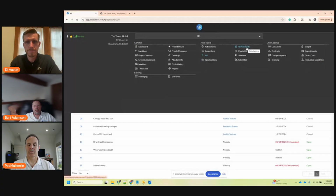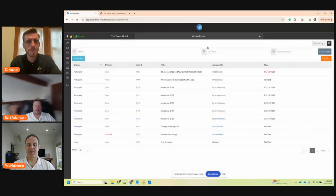We've got our action items and a punch list. They're basically the same thing. Punch list being, it basically allows you to keep your punch list separate from your action items. So you can keep your project closeout, your actual punch, separate from ongoing tasks that happen on the project.